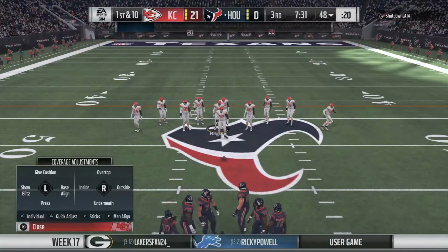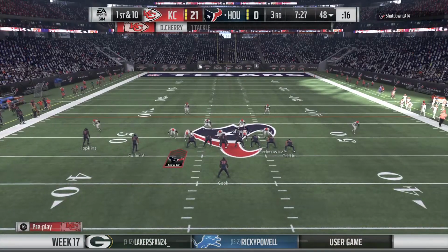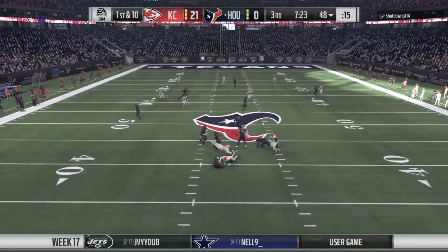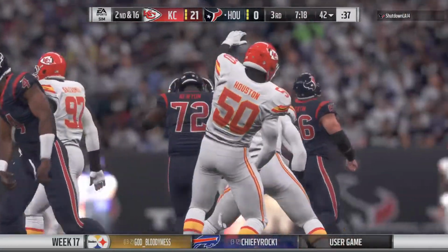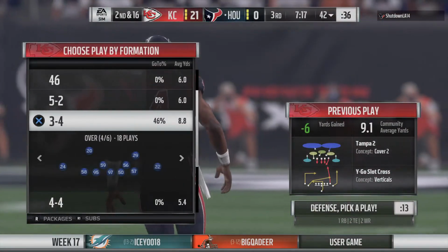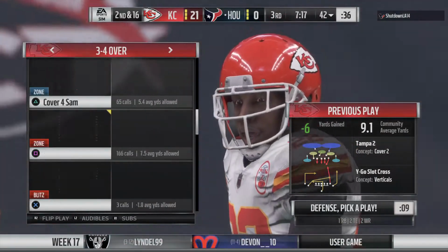So here we go, 1st and 10 now. Let's go. To throw is Watson. And no escaping this time as he'll go down. They got him for a sack. Justin Houston in there to bring him down, and that is sack number 17 for him now on the year.